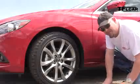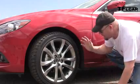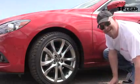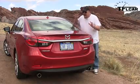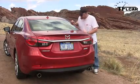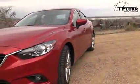I also have to give it up for these beautiful 19-inch wheels. I highly recommend them. They are just simply gorgeous. Look at that little rotary thing going on over there. Whew! Nice! You may have noticed that I didn't stand in front of this car once during this entire video, and there's a very good reason. Because you didn't want to see me, you wanted to see this, and I don't blame you. Dude, I know it's obvious.